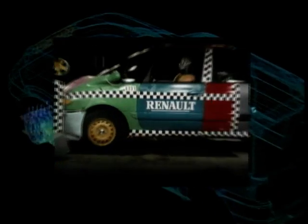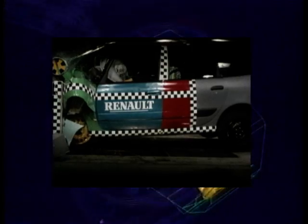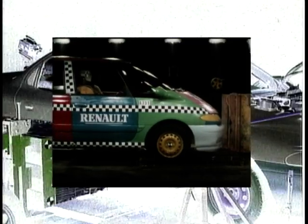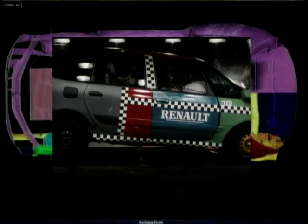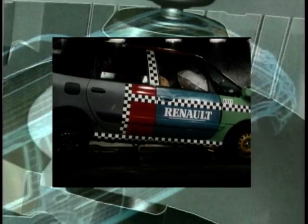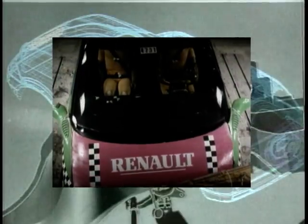Fresh from the Euro NCAP results, which saw the Megane top its class in independent crash tests, Renault have topped the MPV class with the Espace. Overall, the MPV class only averaged a 35.6% score in the 40 mph frontal impact test, compared with 63.9% scored by the executive class tested previously. The top scoring Espace achieved 67%, with the front doors still opening normally.